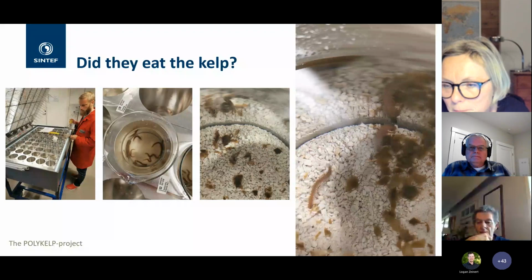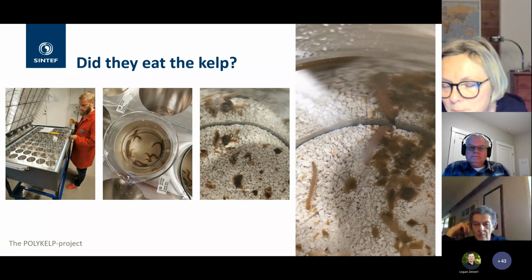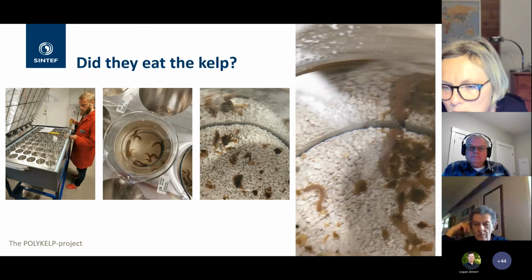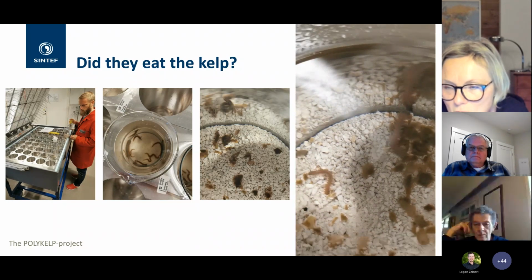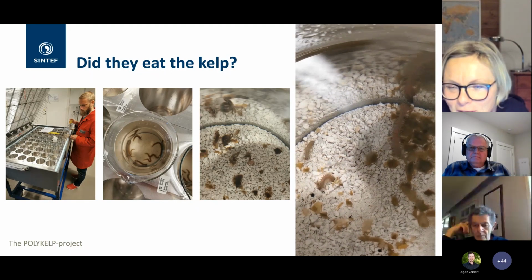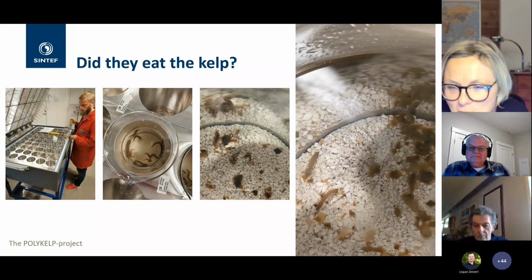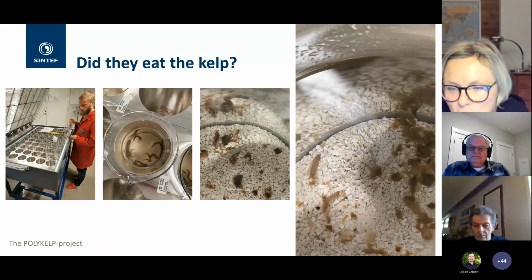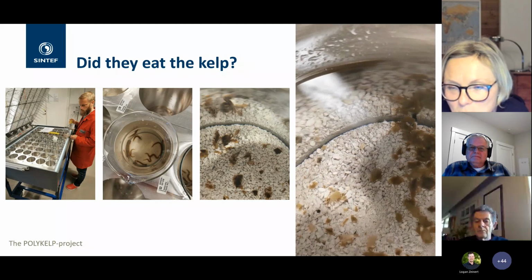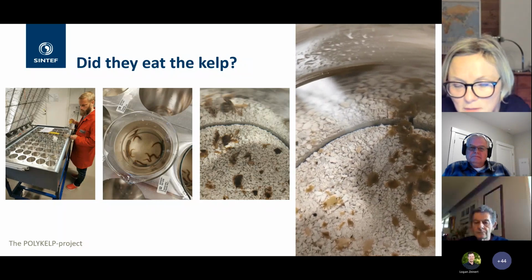So here they have got some particles or some fragments of acid-treated kelp. And you see that they are sniffing around and doing some studies of what we have given them. And suddenly you see that this is good. I will take one of these bites and take it with me into my little cave. So you see both these two that are left now. They just hide and take this kelp with them. So this shows that they are very happy about having this as a diet.